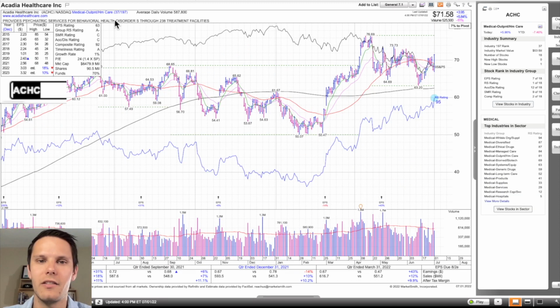All right, now we're going to the individual stocks that I'm watching. The first one is ACHC. This is in medical healthcare, 37th strongest group out of 197. This is another group that's been kind of moving up the ranks in MarketSmith, so something to watch there. It's got an A- group strength rating.